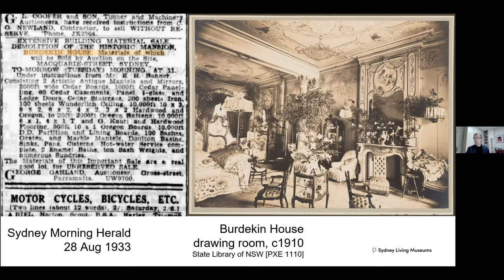Most important for our story is that 6 of the 10 columns on the front veranda were acquired by the owner of a house in Hunters Hill called St. Marlowe. And we'll come back to that in a moment.